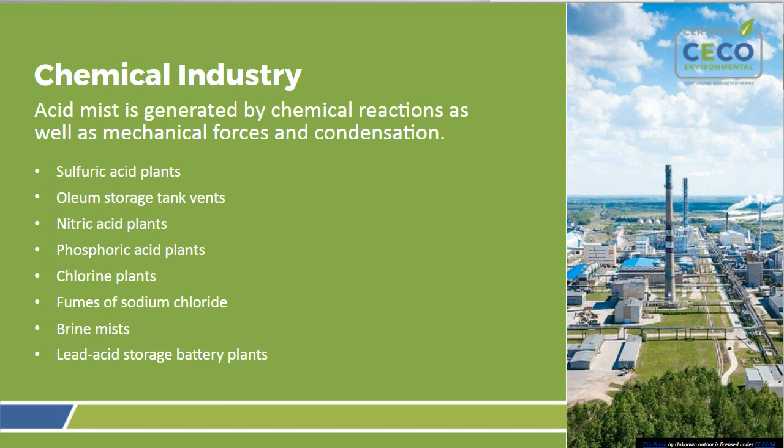In the chemical industry, acid mist is generated by chemical reactions as well as mechanical forces and condensation. Typical processes include sulfuric acid plants, oleum storage tank vents, nitric acid plants, phosphoric acid plants, chlorine plants, fumes of sodium chloride, brine mist, as well as lead acid storage battery plants and other acid mist applications. The size and quantity of mist generated depend on the type of plant, the gas source, operating parameters, acid strength, and the type of distributor or reactor. Typical droplet ranges are from 0.2 to 10 microns or even greater in size.